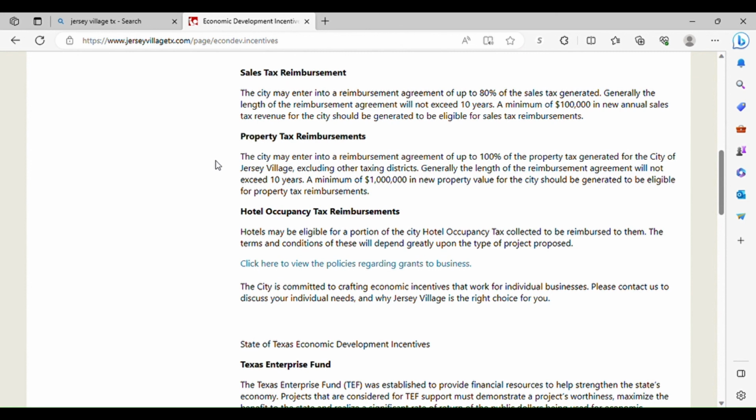And the other one I noticed was property tax reimbursement. So here was really incredible. You can see it says the city may enter into a reimbursement agreement of up to 100%. You can see that 100% of the property tax generated for the city of Jersey Village, excluding other taxing districts. Generally, the length of the reimbursement agreement will not exceed 10 years. A minimum of $1 million in new property value for the city should be generated to be eligible for property tax reimbursements.